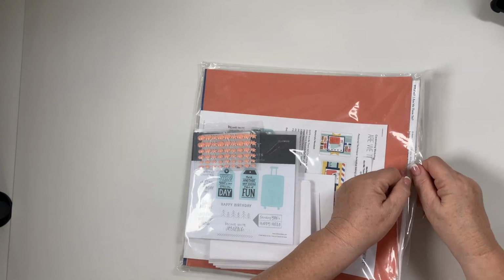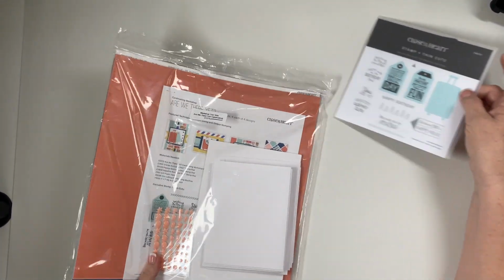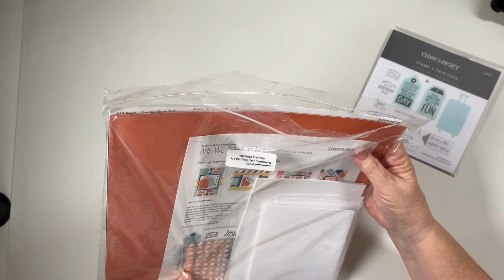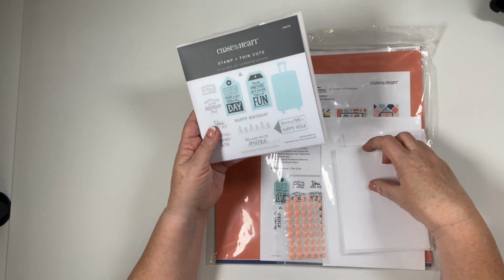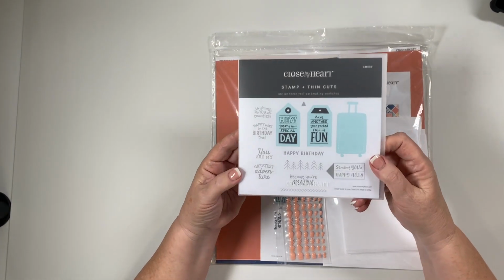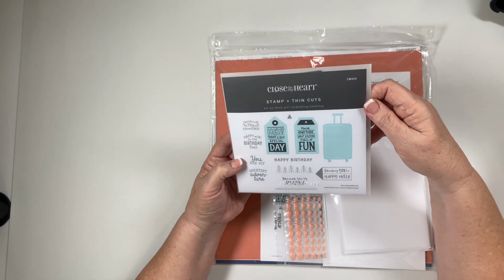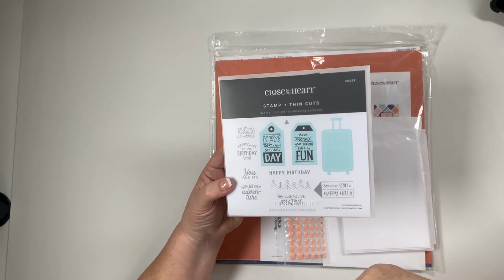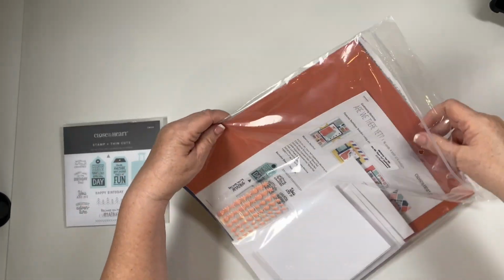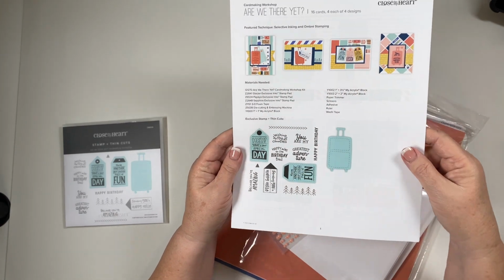Here is a card making workshop for the ghetto. It's called Are We There Yet? So a traveling workshop for cards. And again, this is an older set, so if you want to grab it, I would go online and get it right away. And here are some die cuts and some stamps. Here are the cards you can make.